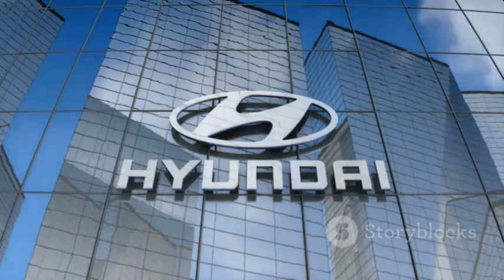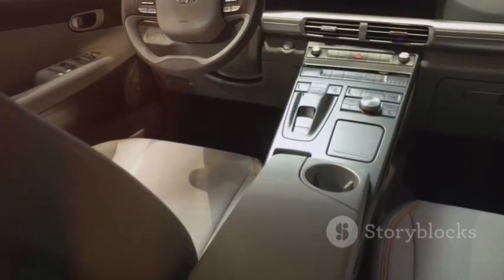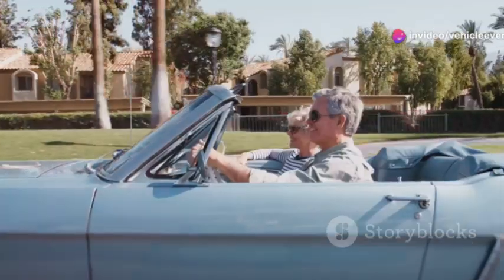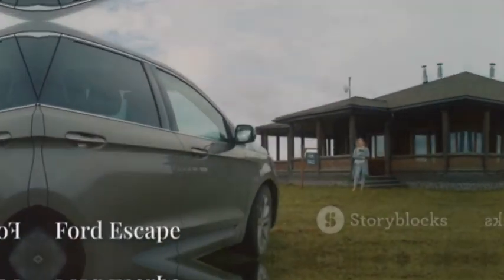Hyundai offers a 10-year powertrain warranty, providing long-term security. The Sonata's SmartSense suite includes features like forward collision avoidance assist. It's a sophisticated choice offering luxury, technology, and a smooth ride.